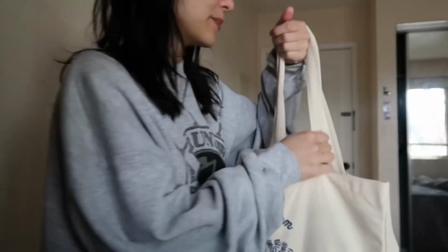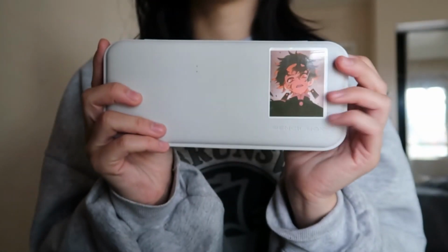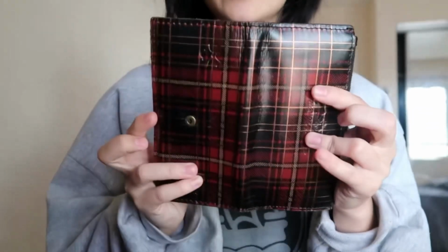So my bag looks like this. I got it from Daiso for $2, but it's pretty big, that's why I got it. Inside I have my pencil case. I've gone through it before. I have a video going through my art supplies. In my bag, I have my wallet. I don't know what brand it is, but it's cute. It opens up like this.